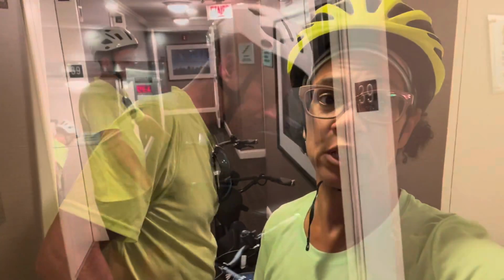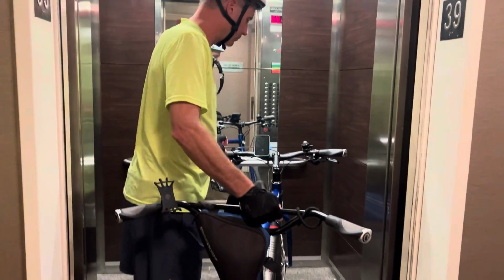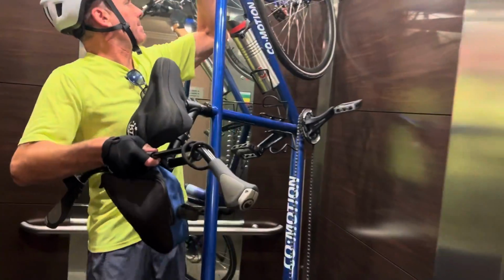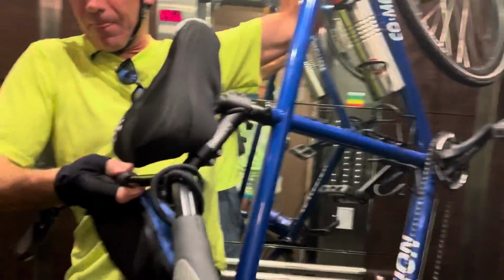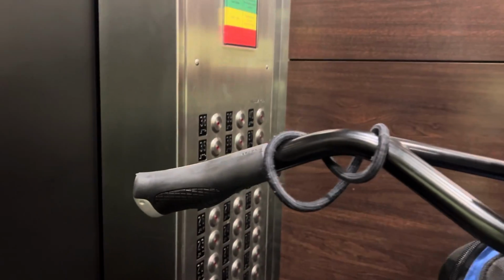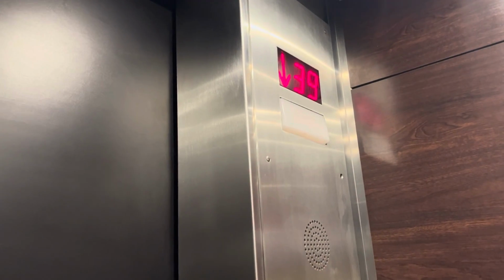We're on the 39th floor. There's only 40 floors. On the 40th floor is the pool, which I'll show you. The elevators are small and we have to get our tandem in it. So that's what we have to do. Well, that's what Brian has to do. But yeah, they're small. They're tiny, but they actually move pretty fast.